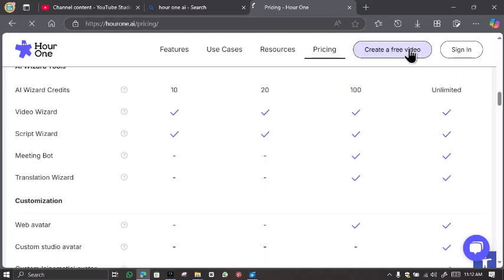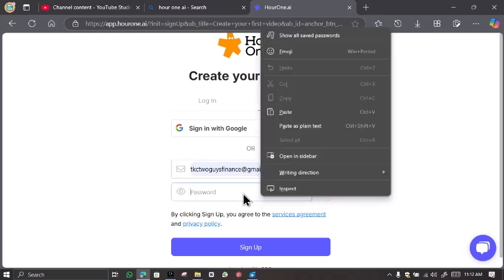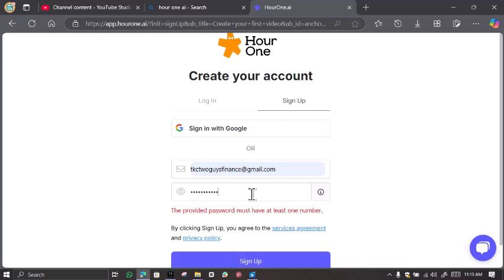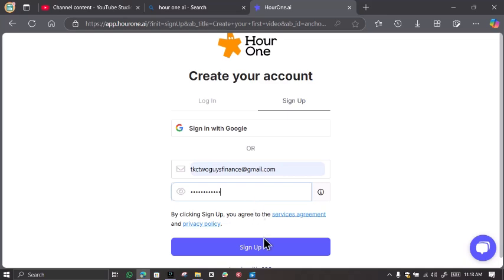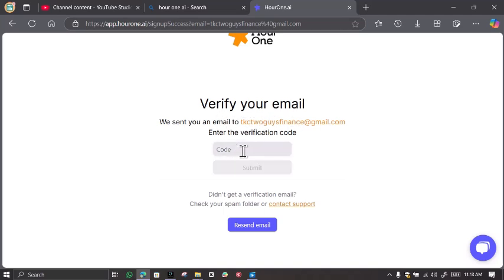Let us create a free video and see. So we can sign up using Google or your business email. Let's use our business email. Password, and let's create a password. You must have at least one number. Okay. Then we can sign up. An email will be sent and then you have to put in the verification code. So we're waiting for the verification code.